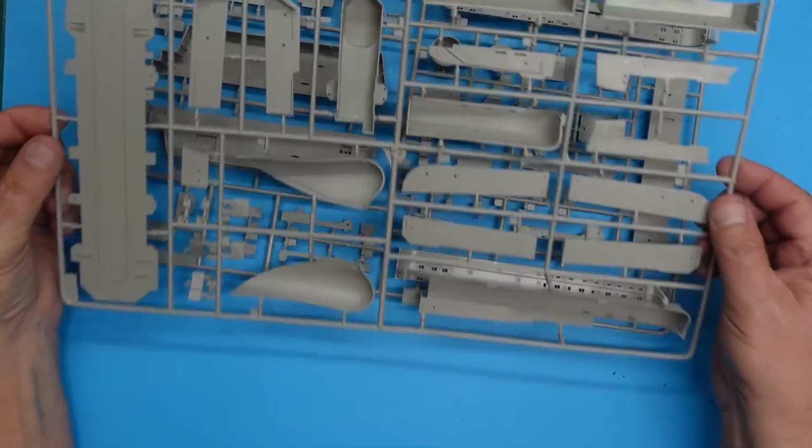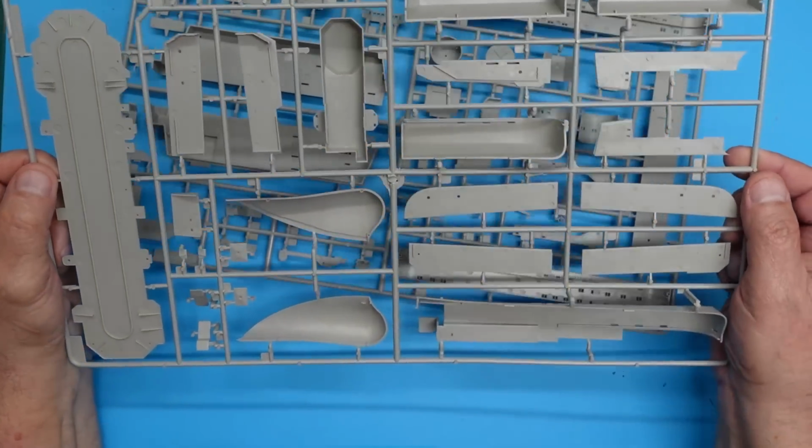Sorry about that, guys. There's another kit been delivered. So another kit for review, one you'll like.